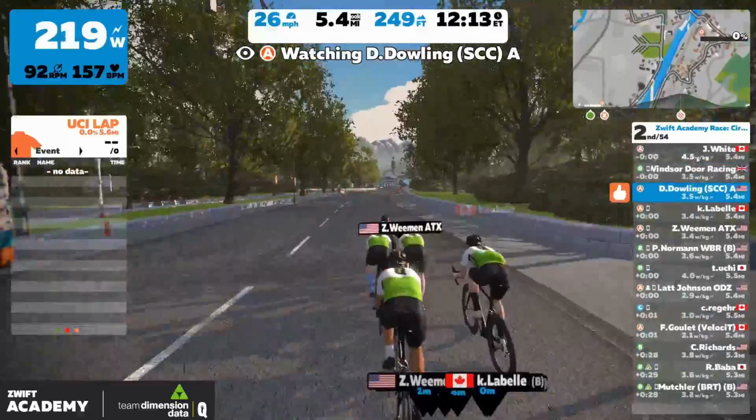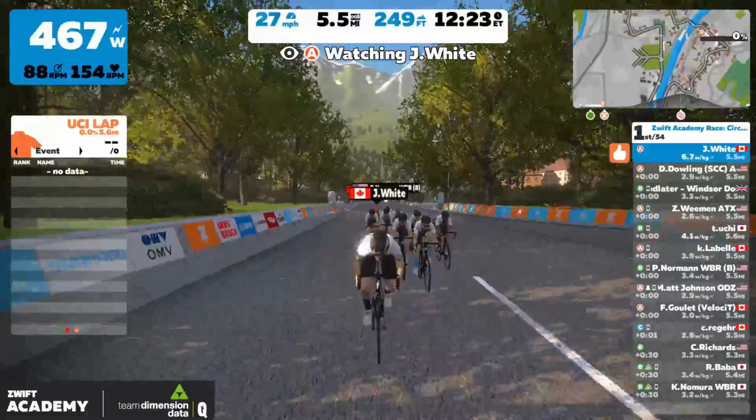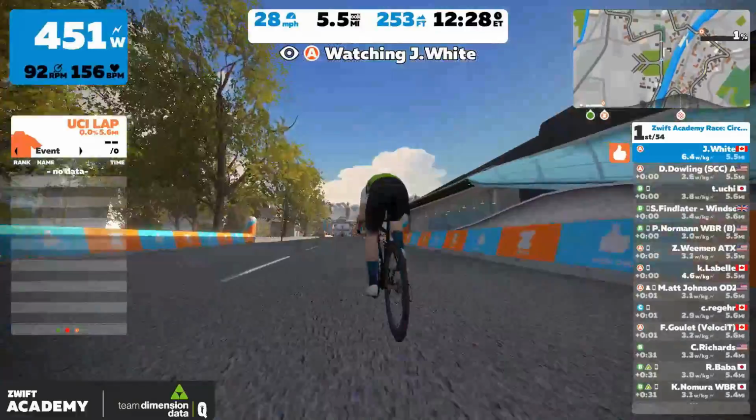And as we do see Jay White holding a steady 4.5 at the front here at 153 beats per minute, these boys at the front are definitely not slowing down. Just about to finish up their first lap, though, of four on this circuit race out here today. First place currently being held down by Jay White.